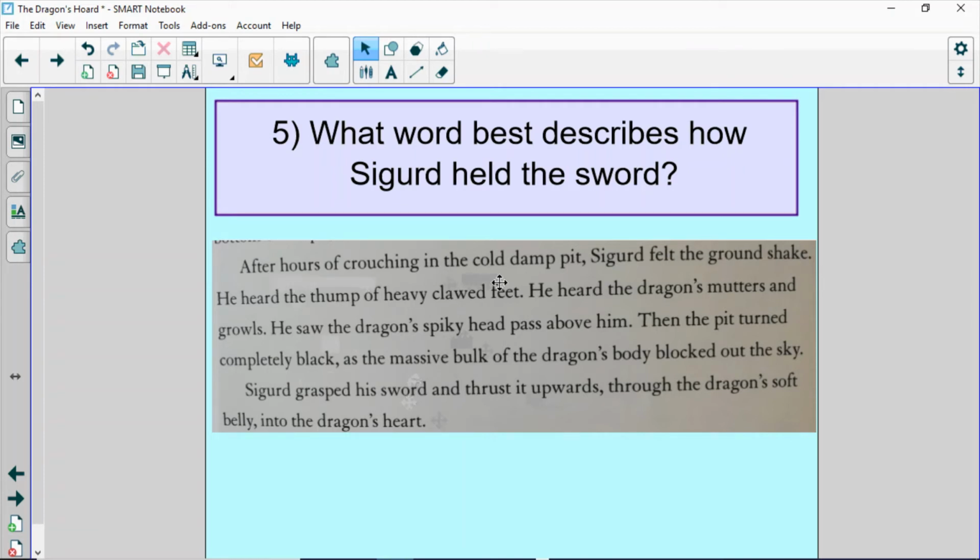After hours of crouching in the cold, damp pit, Sigurd felt the ground shake. He heard the thump of heavy, clawed feet. He heard the dragon's mutters and growls. He saw the dragon's spiky head pass above him. Then the pit turned completely black as the massive bulk of the dragon's body blocked out the sky. Sigurd grasped his sword and thrust it upwards through the dragon's soft belly into the dragon's heart.